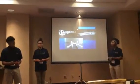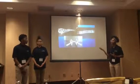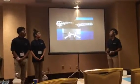This bridge was 7.9 grams and it only held 2.5 pounds. Initially, when we saw the efficiency, it was kind of discouraging because we put so much time and effort into it, but we had to persevere.